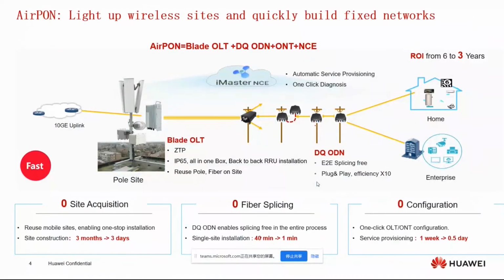Huawei introduced the AirPON solution to address these issues. Huawei calls it the AirPON solution because at this moment, most mobile operators also deploy FTTH networks. The Huawei AirPON solution leverages the existing BTS site. We deploy the Huawei Blade ORT on the BTS site to reuse the uplink and the site power, then from the site precisely cover the closest customers. This can shorten the distance from the CO site to the BTS site. And from the BTS to the end customer, for the ODN network, we deploy the DQ ODN.